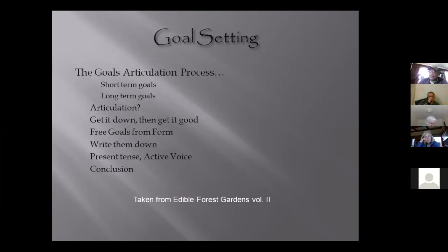So where to begin? What crops should you grow? What are their soil, light, and moisture requirements? What is your water source? Are you looking for your site to earn you a living? Are you looking to heat your house, say, with your woodlot? How much would you like to work? Your time that's available. All these are examples of aspects that go into goal setting. And then the term articulation is used to distill the fluff from that. So the goal is to get it down and get it good.